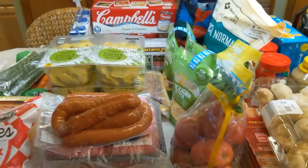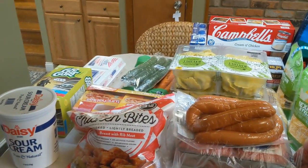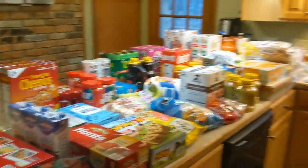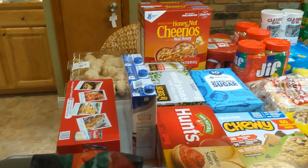So let me just put all of this refrigerator stuff away, and I will spread out the rest of the stuff to show you. Okay, so the fridge stuff is put away, and now we're going to look. And you guys, it doesn't even look like I put anything away. It's like the same amount on the counter. It's just because everything was in boxes from Sam's.